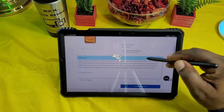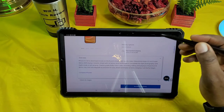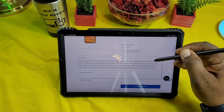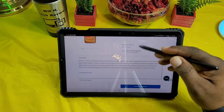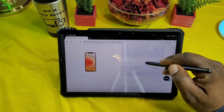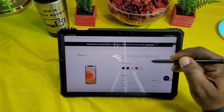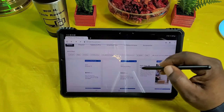So the overview on this one, iPhone 12 is 5G, movies on the fly. This has a 6.1-inch Super Retina HDR display, A14, the same specs as the Mini. So that is the iPhone 12. So let's go look at the iPhone Pro.